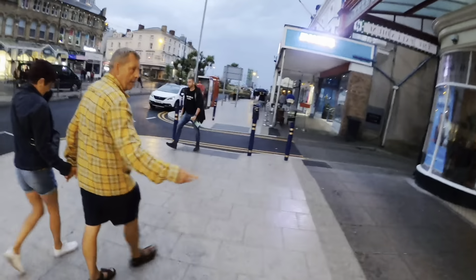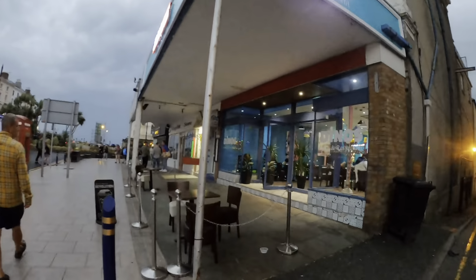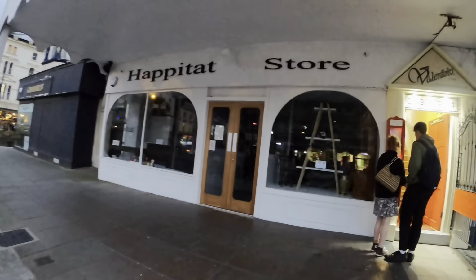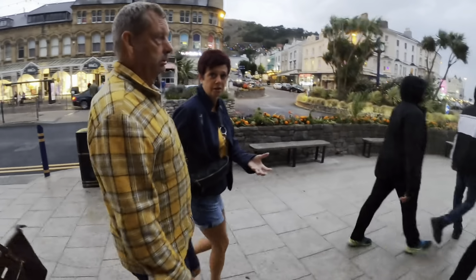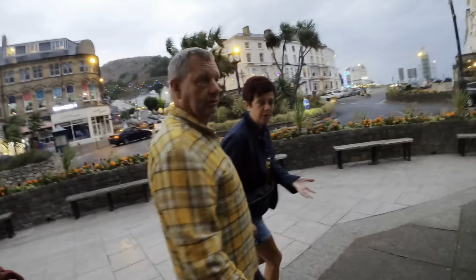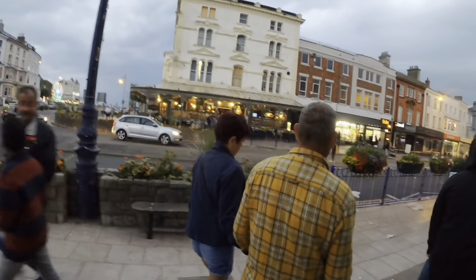It's a bit what, Glenn? You can go in there to eat if you want. Dino's looks rather inviting. Happy Tat. Yeah, because basically it's rehabilitation, so they upgrade furniture and what have you, and it gives them a purpose. Bloody hell, that's a good idea. Go over there for some karaoke later, shall we?